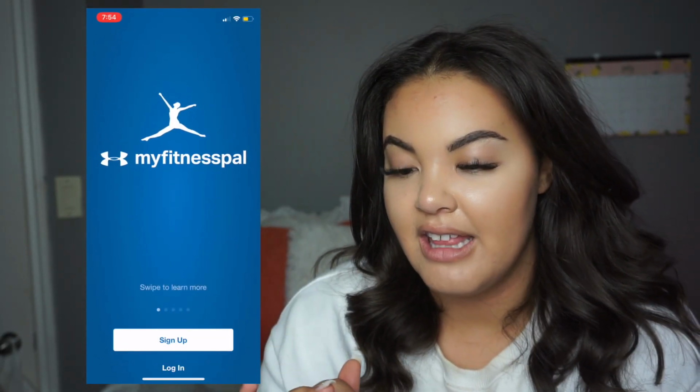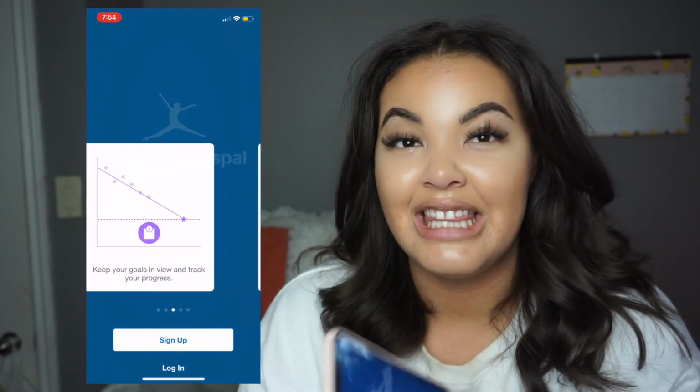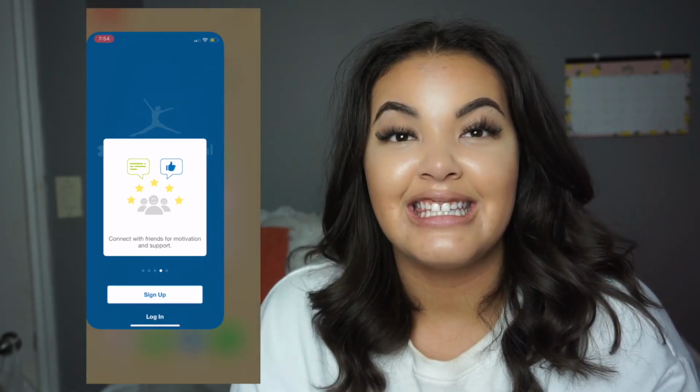Next is MyFitnessPal. This is also pretty self-explanatory. MyFitnessPal is a health and wellness app. You can track your calories, you can track your macros, you can do all of that stuff. I literally haven't logged into this one either, but that's the gist of it.